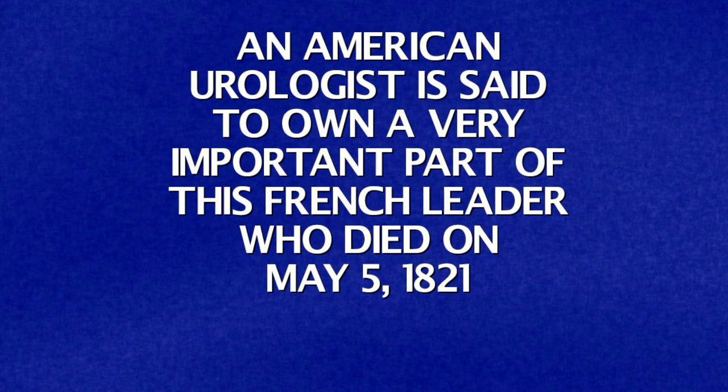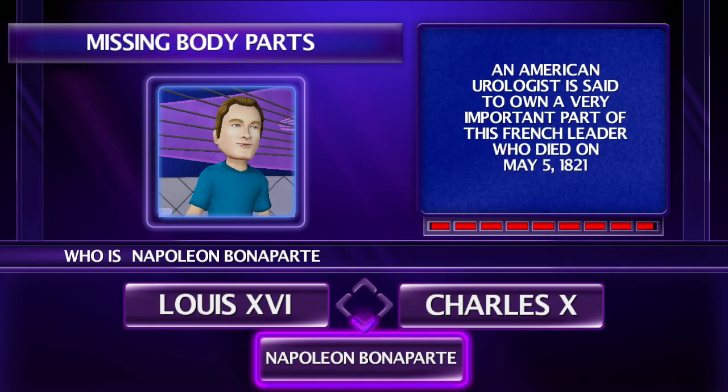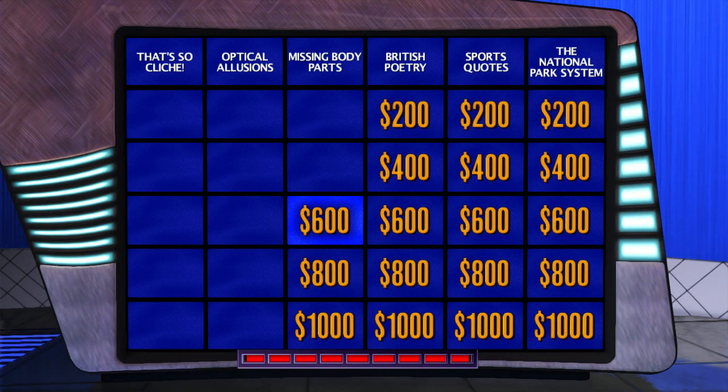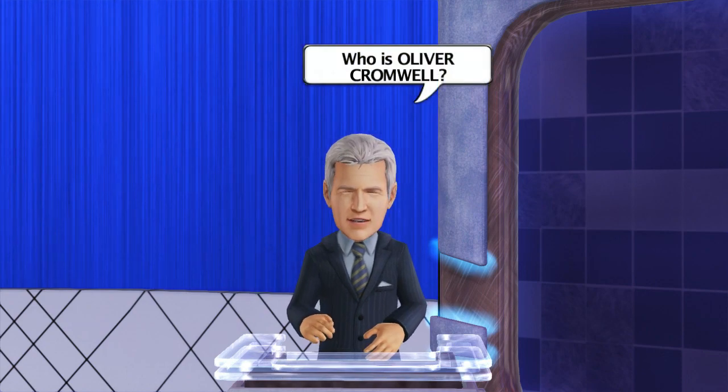An American urologist is said to own a very important part of this French leader who died on May 5th, 1821. It's player one. That's it. You again, player one. This Lord Protector's body was once buried in Westminster Abbey. It's believed his head is buried in Cambridge. The correct response is Oliver Cromwell.